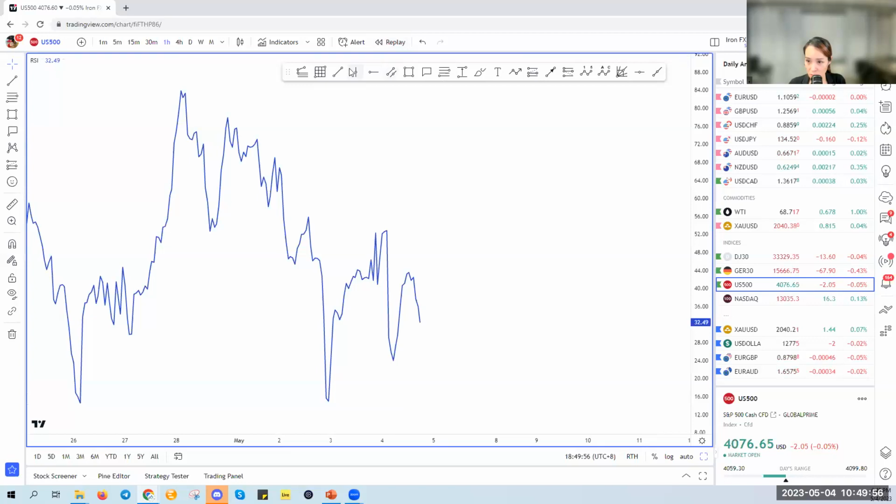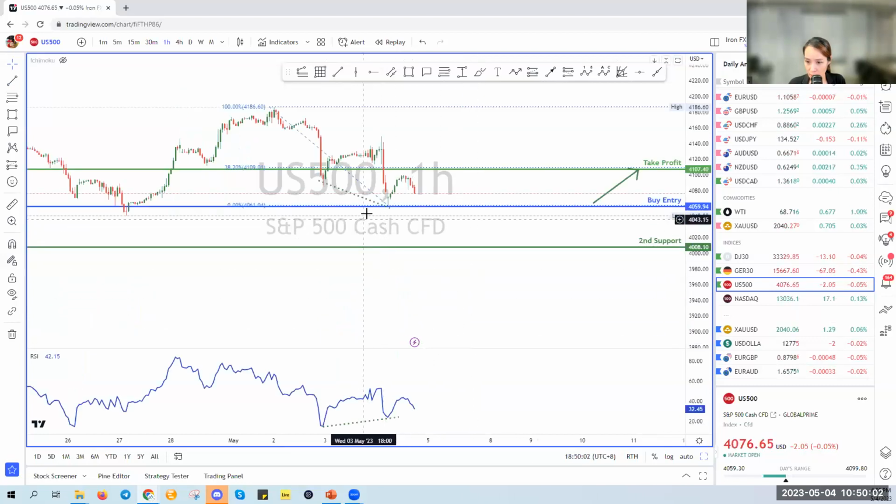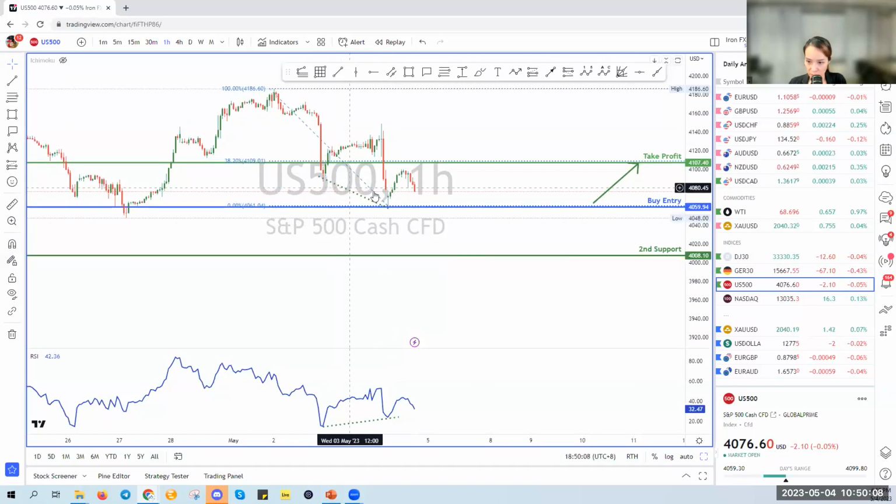In H1, you can see that there's a bearish divergence here. Bullish divergence, sorry, but price already moved up. So we remove it, and then price already came down after it touched this level in H1, which used to be support. And then it's coming down.